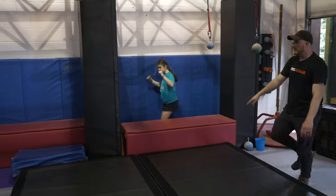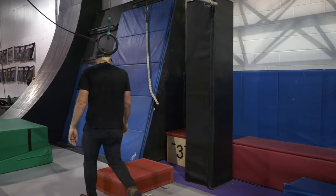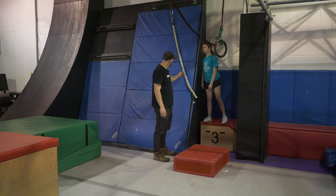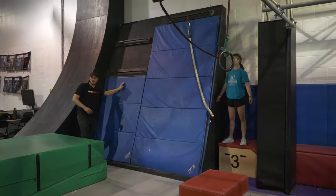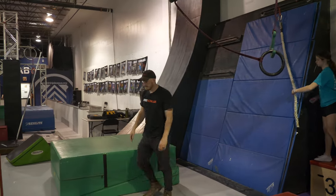And clear. All right, making our way over here. This platform here that has the number 3 on it is going to be your start platform. You're going to be able to utilize this rope, any of these bars, so this bar, that bar, whatever you need to be able to then jump off and land on this green platform as your finish platform. Demonstration.